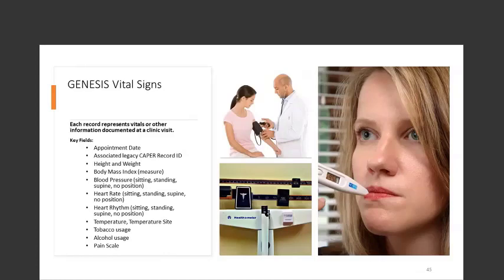For vital signs, each record represents a vital sign, but there's also some other documented information in there. There's the appointment date. There's a legacy record ID on there, and I don't know why; that's a copy-paste error. There's height and weight, body mass, blood pressure, heart rate, lots of kinds of things that you would think of for vital sign data.